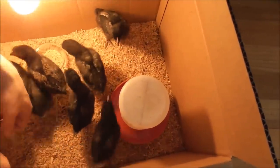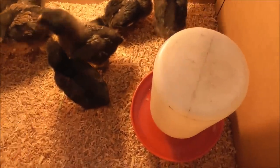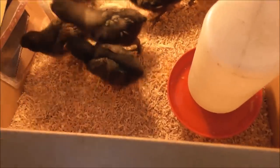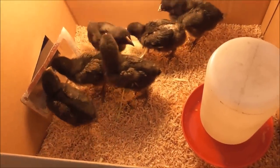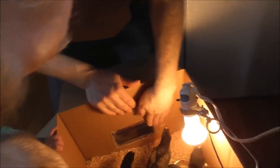Uh-oh. Let's tape the window in. Wow, they're so excited. And they're already starting to grow feathers. Right, their tail feathers. And they're also going to start laying. It'll be a few months before they lay. We already did 2 weeks. There, now they have their window.